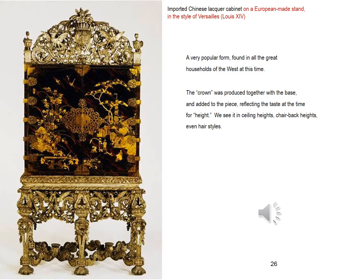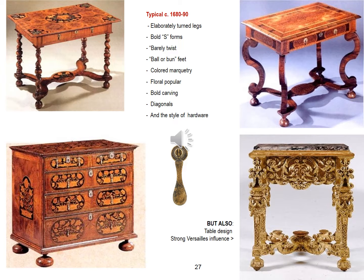More formal kinds of cabinets like this were real imported Chinese lacquer cabinets that were mounted on domestically produced carved and gilt wood frames, usually in the French manner. This one silvered, clearly modeled on the famous silver furniture from Versailles. A sample of small tables and a chest, the English and Baroque characteristics of which should be clear, but also note the French style table, which is gilded and very similar in design to the base of the preceding cabinet.